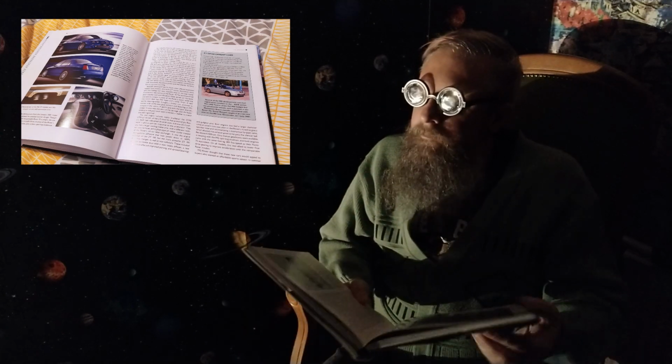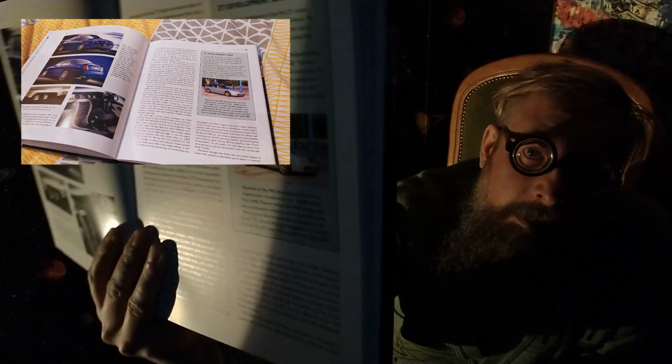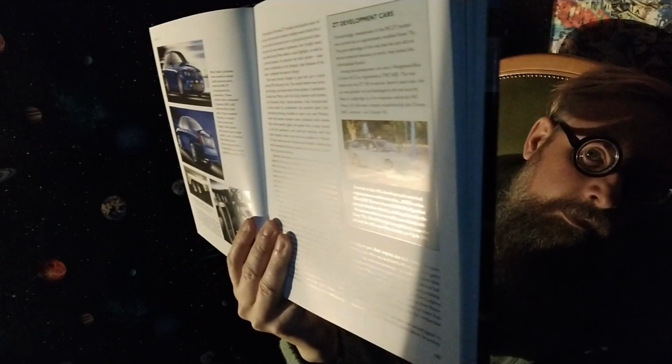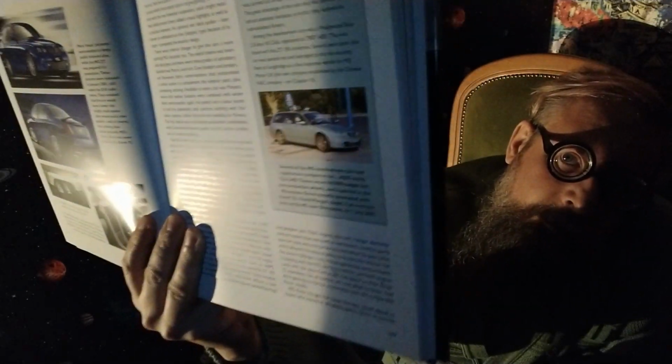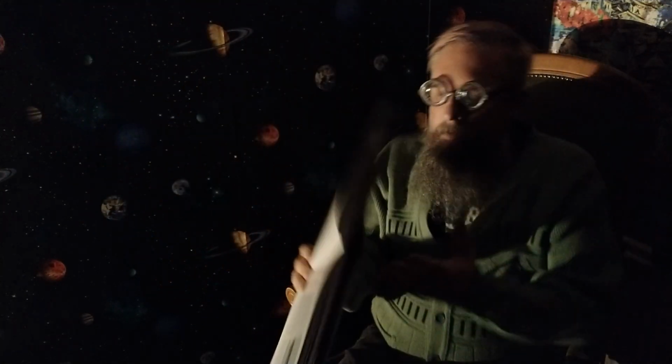So there's a picture of the development car, which is like a Rover 75. But look at the wheels on there if you can see them. You're not going to be able to see them, are you? It's going to cover the light up. Oh god, there you go. I might be able to see it there. So they're like gold wheels on that. It looks really good.